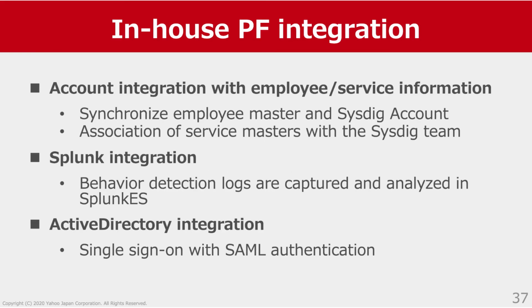Next, we'll talk about integration with our internal platform. By seamlessly integrating our internal platform with Sysdig, we made it easier for our developers to log into the WebUI. Specifically, we synchronized employee master data and Sysdig accounts, and the service master data contains information about the person responsible for the service. We tied this information to the Kubernetes cluster.